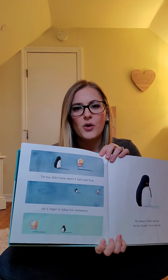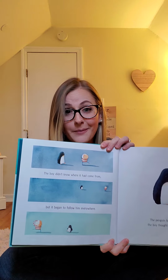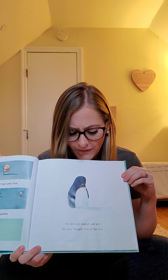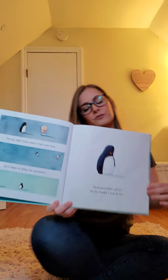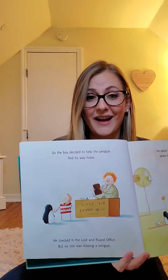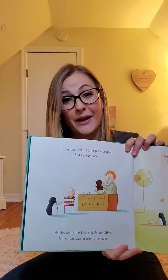The boy didn't know where it had come from, but it began to follow him everywhere. The penguin looked sad, and the boy thought it must be lost. So the boy decided to help the penguin find its way home. He checked with the Lost and Found office, but no one was missing a penguin.